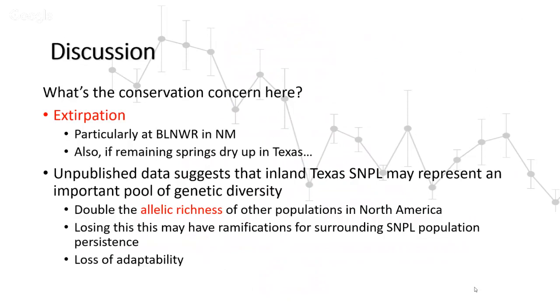Also, as far as ramifications of extirpation, unpublished data suggests that Texas populations might represent this really important pool of genetic diversity. So they use this metric called allelic richness, which is a measure of how much genetic material a population has to work with. And the more it has to work with, the better at responding to habitat degradation, strong weather events, killing off a bunch of birds, that kind of thing. It's more adaptable if it has a higher allelic richness. And losing this high diversity might have ramifications for surrounding populations, like New Mexico. It might represent a loss of adaptability.